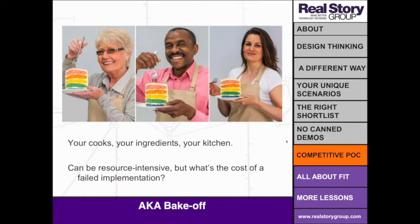So, perfect world, you do mimic real implementations with both of your finalist vendors. And what we found is you learn just so much about what it's like to work with the technology, but also what it's like to work with the people behind the technology, because this is your first chance to hopefully get beyond the sales teams of these technology vendors, but actually work with the people that would be doing an implementation of your project.